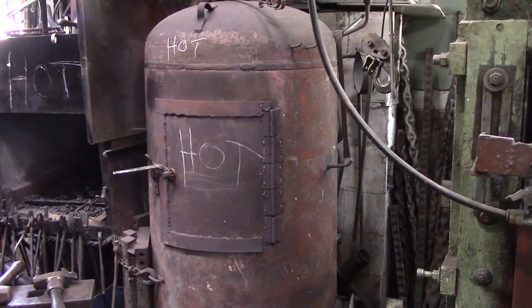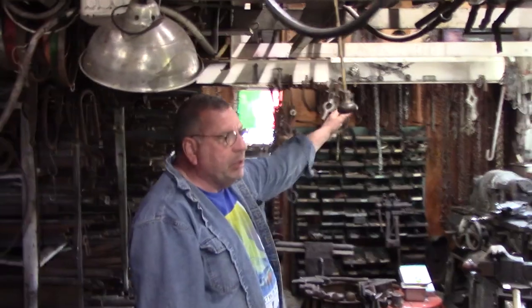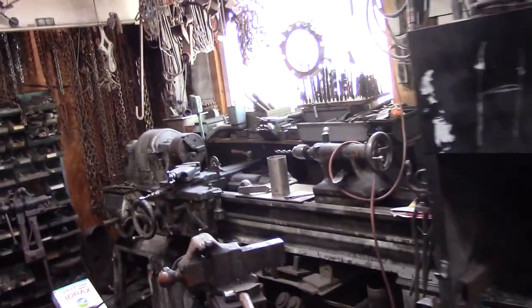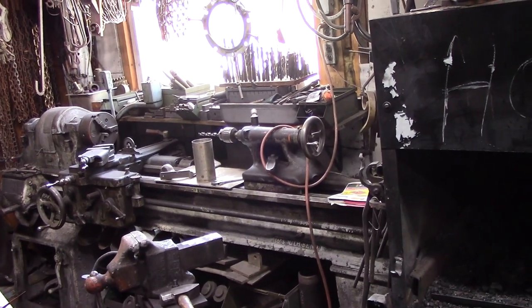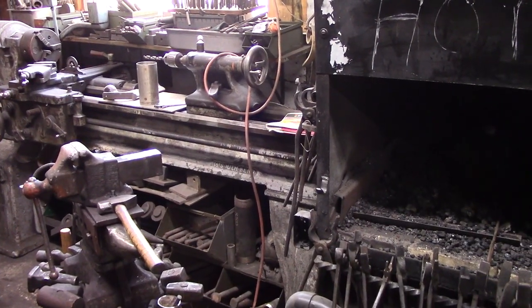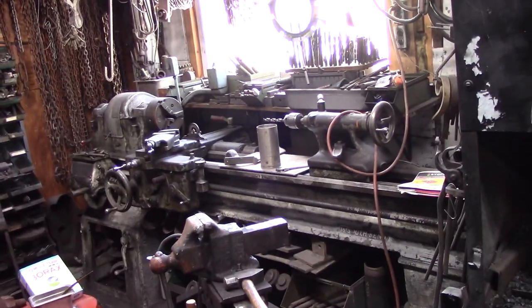Well, most of it. This is the way things were done traditionally, and then as time moved on, machinery came into place, lathes and milling machines and all kinds of things like that. And that's a South Bend. Probably goes back to about the 1930s, I think. You can see it cast in the way, there. I can't even tell you what that weighs. It's big, it's heavy, and it's not going anyplace. You have to take a wall out to get it out of here.